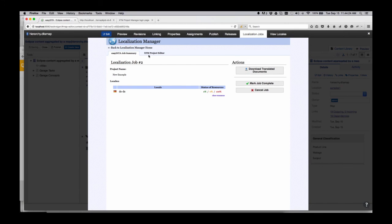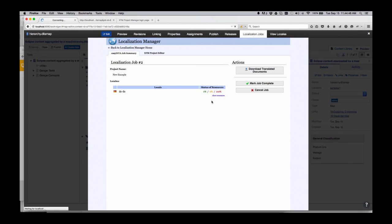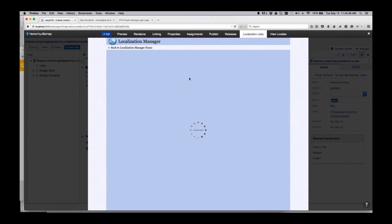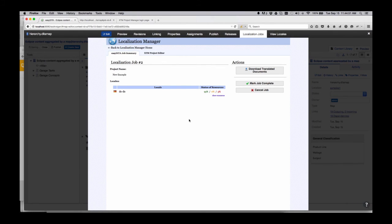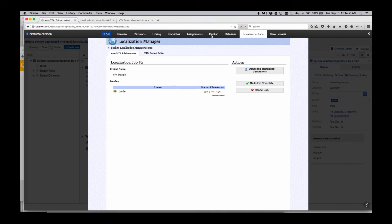Look, sounds good. All right, so we've gotten the content back. The job's been completed, so now we can just see that it's time to download these translated documents. Now, where I logged in as a regular user, I get an email that alerted me to this, so I wouldn't have to come and check this all the time. So once I get the email, I come in here and I do the download. easyDITA would then pull that content back in from XTM, and we can see we've got everything in good shape besides an image, which we don't do through XTM.